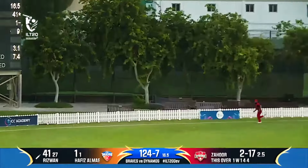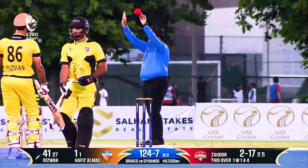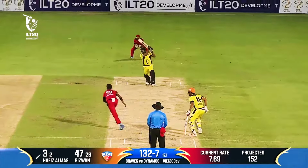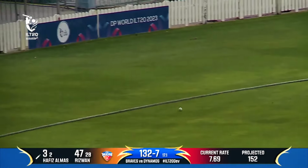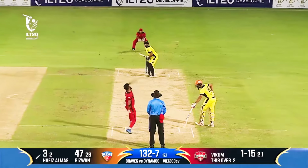Sliced over point. CP Rizwan. This is glorious stuff. In fact, it's gone for 6. And a point will be given to the superior scoring side. Finds the gap at extra cover. Hafiz Almas. Long chase for the fielder and have to give it up. 4 runs. So Vikram needs to be careful with his length.